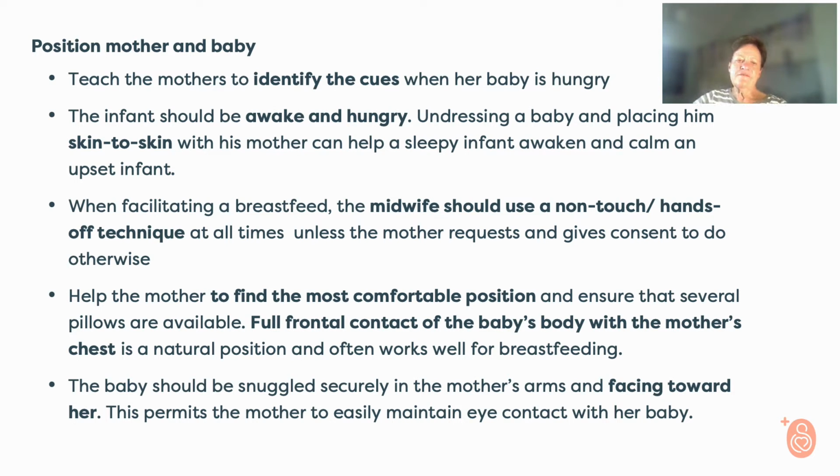Then also a very important aspect regarding latching and putting the baby to the breast is that the midwife should use a non-touch, hands-off technique at all times, and that's very important. We have talked about it a little bit in the very first session where we talked about the communication skills. It's very important for two reasons that the midwife should have a non-touch hands-off technique.